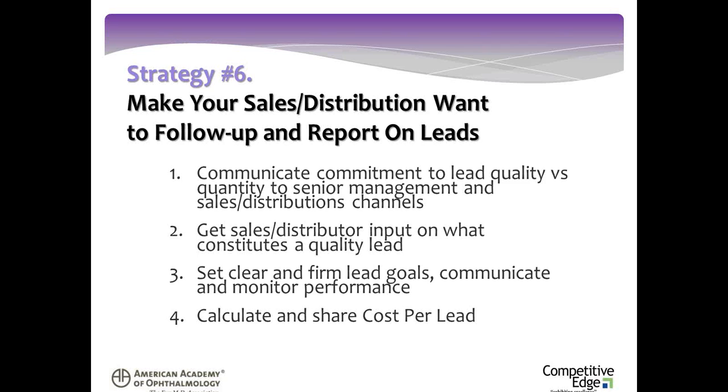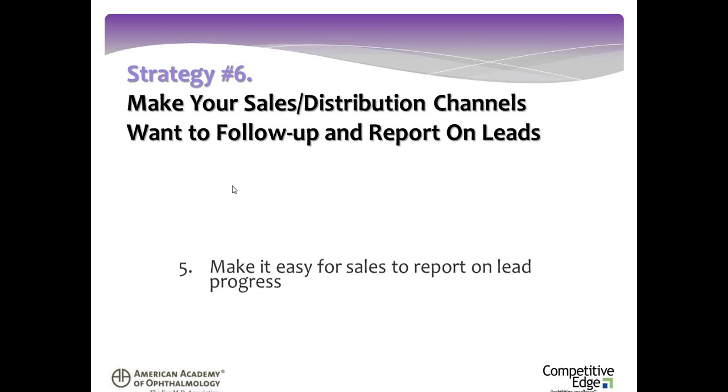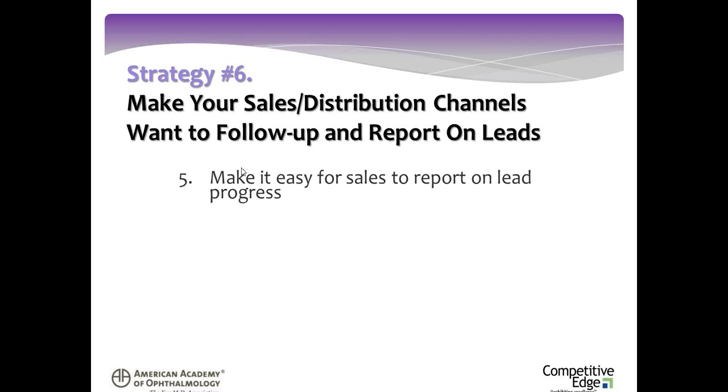So calculate and share your cost per lead, and also share the number and quality of leads to that person's manager or direct report. But calculate and share cost per lead, number 4. Number 5, make it easy for people receiving leads to report. If you're using a CRM system, you have the ability to schedule actions in there.